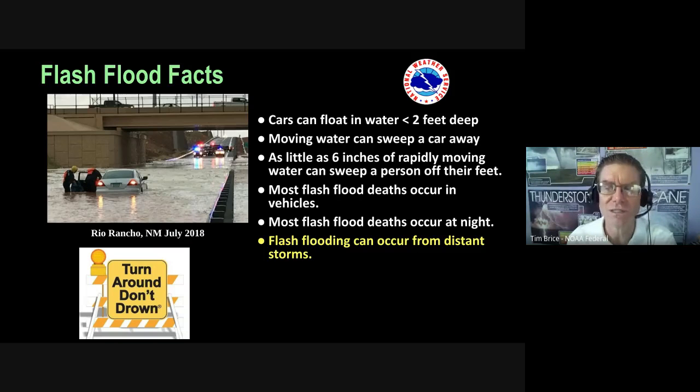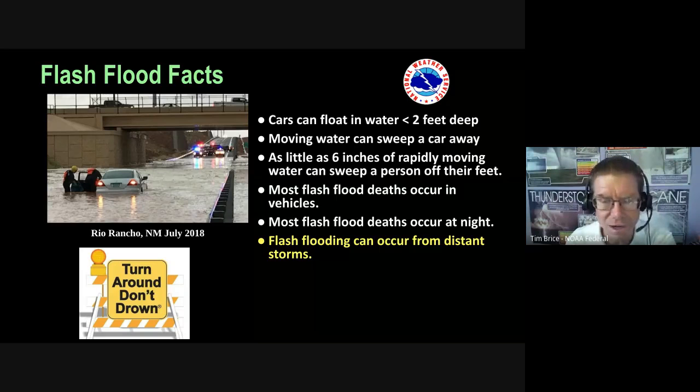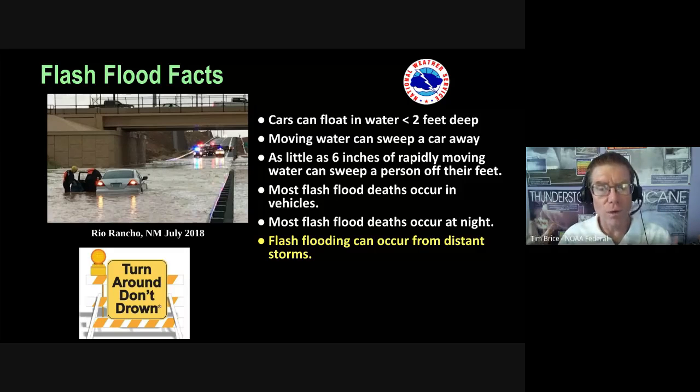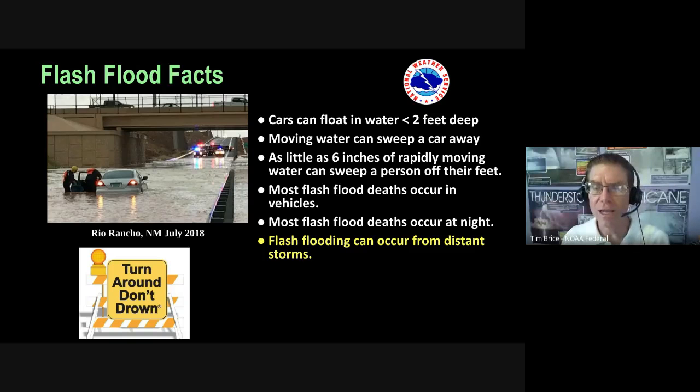Most flash flood deaths occur in vehicles. And again, people think they're in a car, it's a nice heavy car or truck, I'm safe. So we have a saying in the National Weather Service, turn around, don't drown. And that just tells people to be safe from this threat. When you come to where the road is flooded, turn around and go another way. Because like I said, so many flash flood deaths occur in cars.